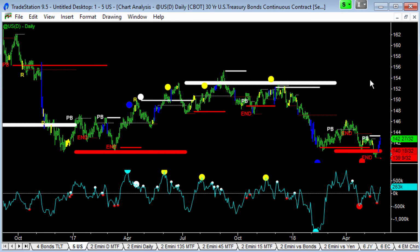So there we go. That is bonds. So let's see where that goes. We've been having this bearish swing for the last 6 months, really, in bonds, and it's time for a little bit of a correction, a move in the opposite direction.